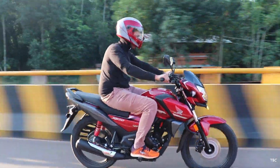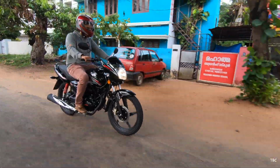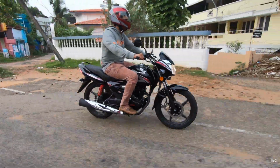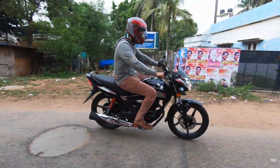The condition we tested that was a mixed scenario where there were clear roads as well as traffic halts. And for the CB Shine, it was more of a city ride test, and in that conditions, the CB Shine got a mileage of 57 km per liter. Now please do note, this is the mileage we got, and for you it might be totally different because mileage depends on the way you ride and also based on road conditions.